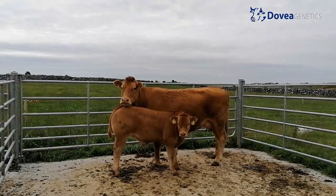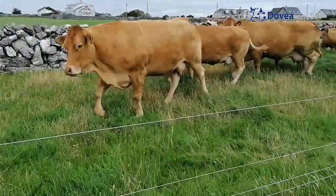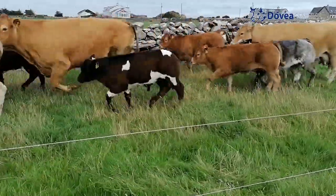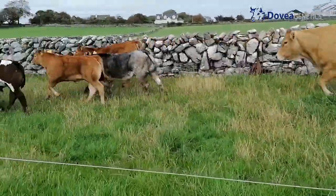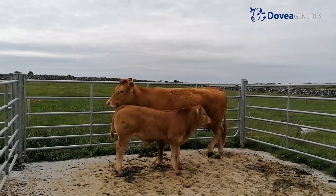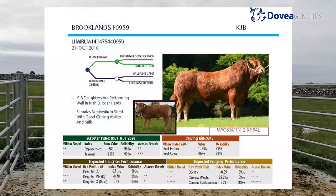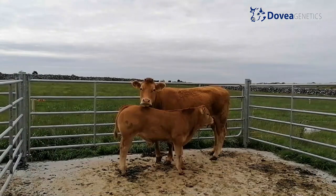So we're on the farm of Michael Kelly here outside Craughwell in County Galway. Michael has 22 suckler cows here on the farm. As you can see, the main breed of cow is Limousin. Here in front of us is a second calver, sired by Brooklands F0959 KJB, an older bull in Dovea.